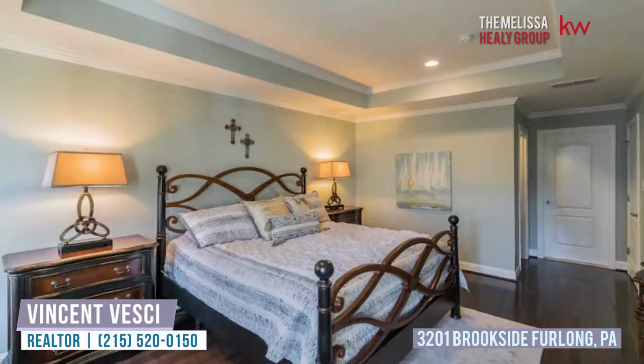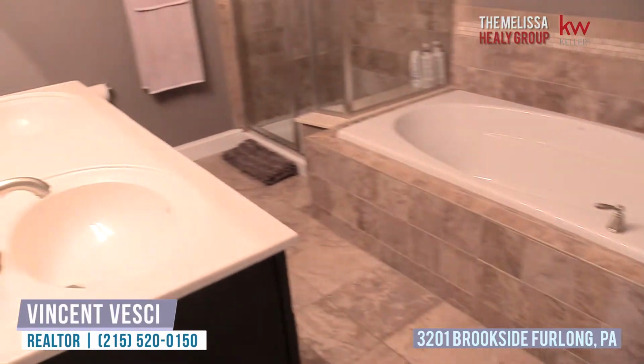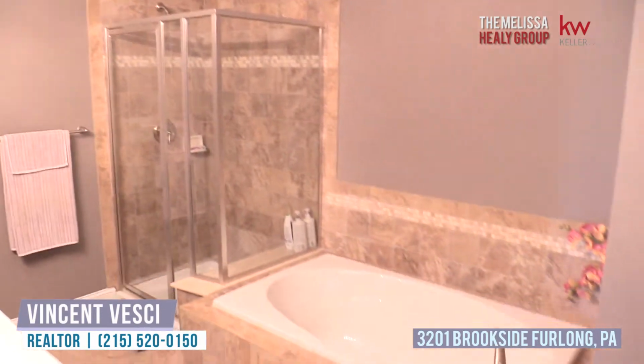and custom paint, as well as a wonderful master bathroom, with dual vanity, soaking tub, shower stall, and upgraded tile. Great, again, as a soaking retreat space after a long, hard day.